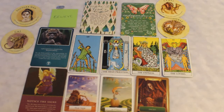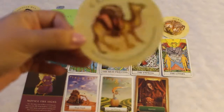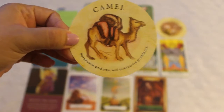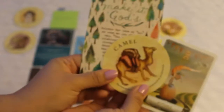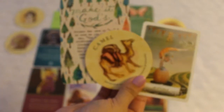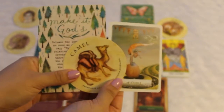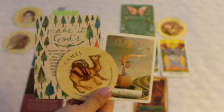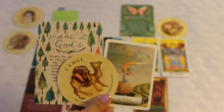And then we got the camel. Let me just bring that up here. Let's focus on him. Persevere and you will overcome problems. So that ties in with the flexibility. Let's just grab all of these, you guys. There you go. So yeah, you're going to be in a carefree attitude and view of life, and you're going to feel that independence.